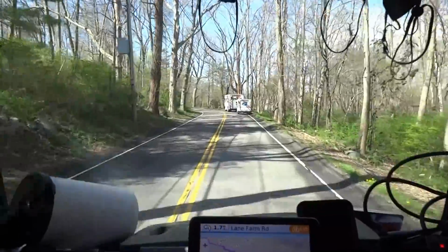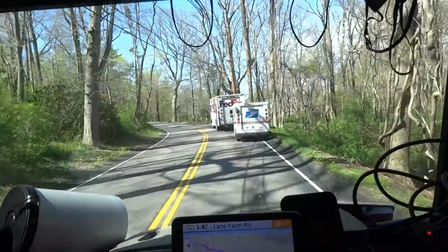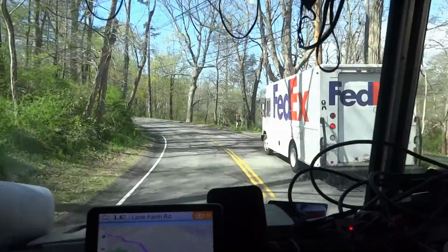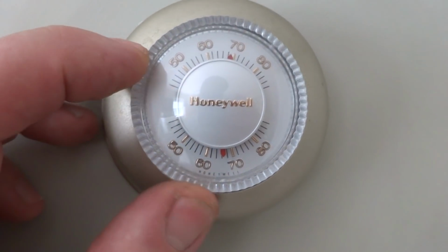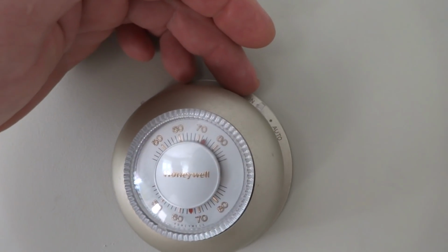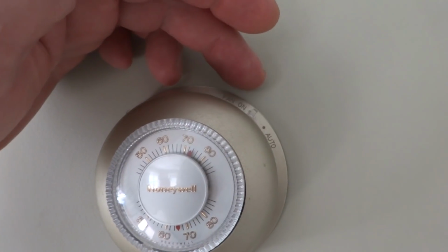Oh, we got a traffic jam here. What's going on here with this? Should be calling for heat. It's on heat. Doesn't even sound like the fan works.